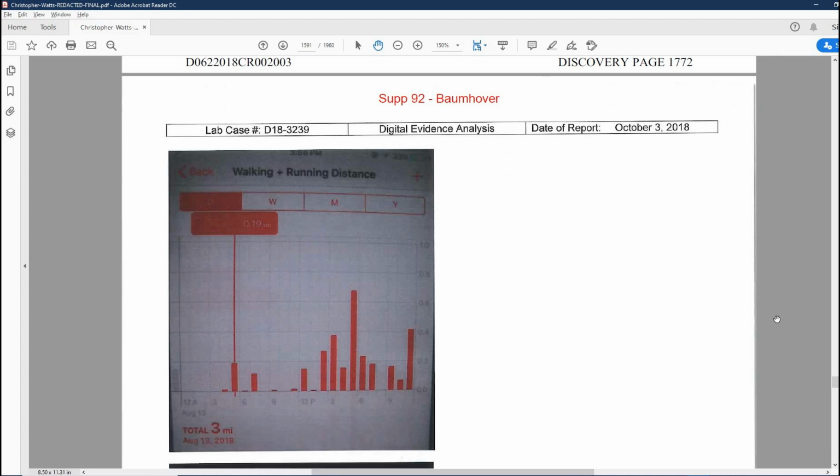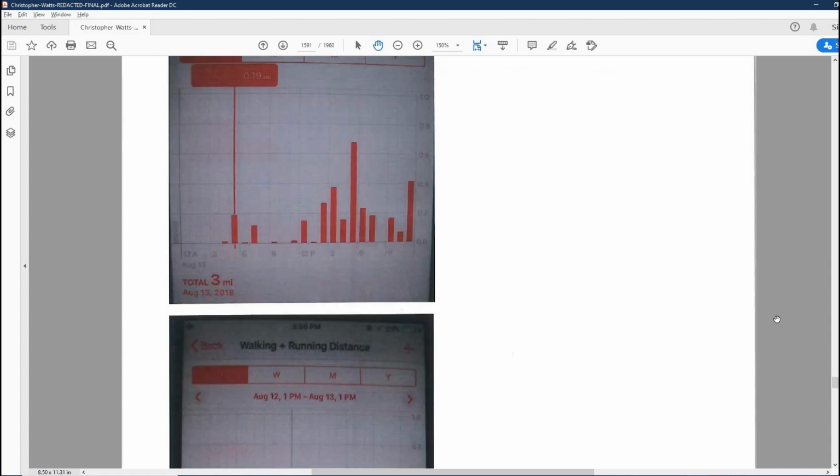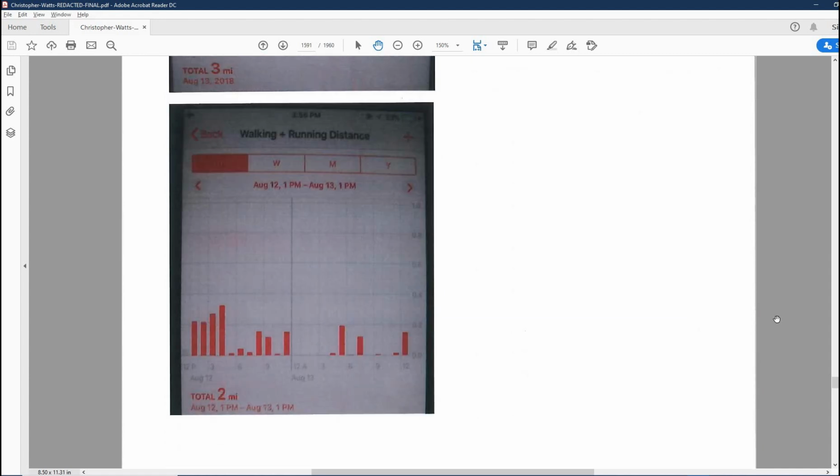Next is walking and running distance. This is the same as before. This is the 3 miles. And then you have August 12th, 1 p.m. to August 13th, 1 p.m. And you have some movement around noon to 4 on August 12th. And then some downtime. Then at 8 and 9, he's moving again, and nothing at 10, and then a little bit at 11.